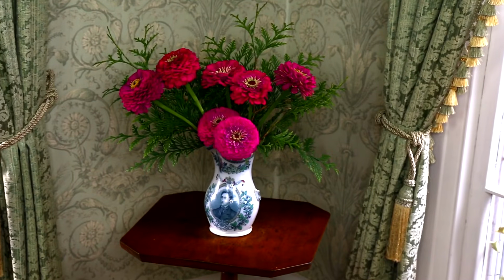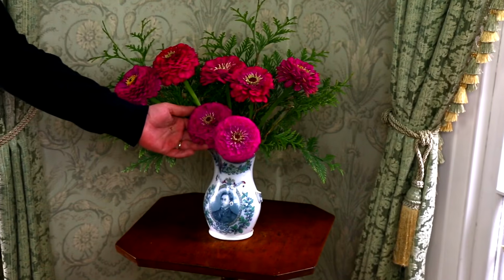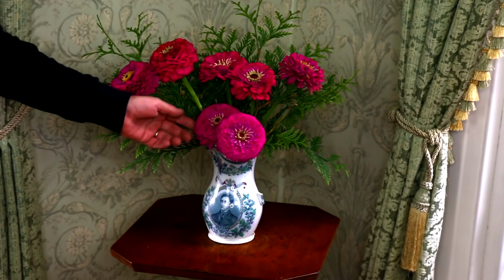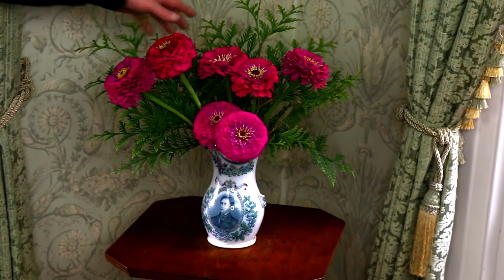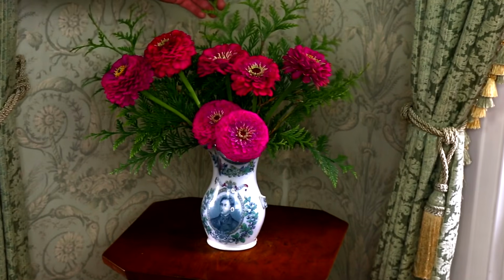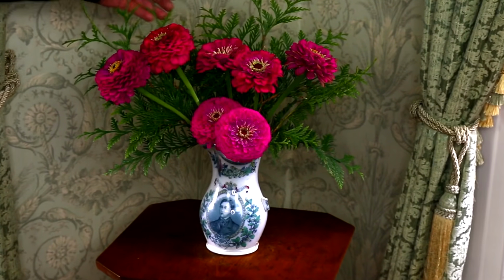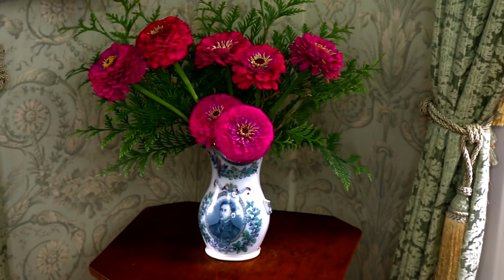And in the urn is a very simple arrangement. It's purple zinnias from my garden. And boy, do I have a lot of purple zinnias right now. You'll see them all over the house. And the background are branches of Thuja Green Giant. We talked about Thuja Green Giant in one of my gardening videos. I'll try to put up a link to that video in case you want to watch it.